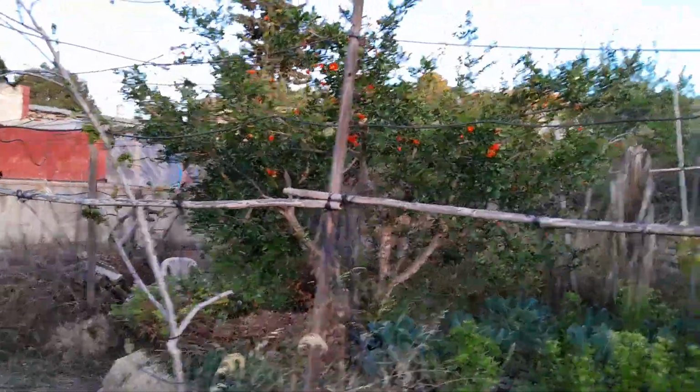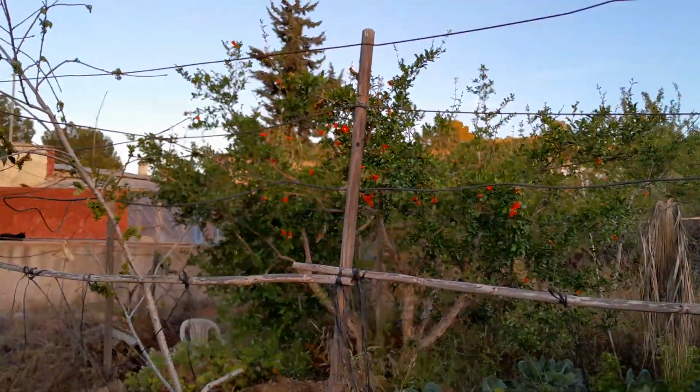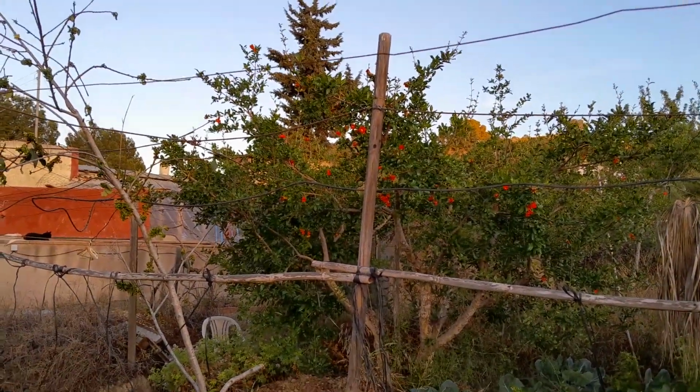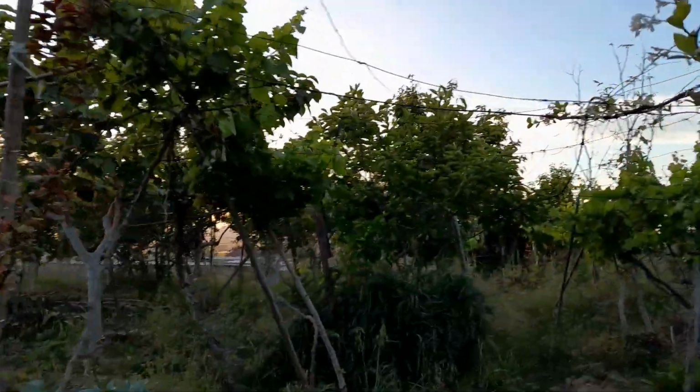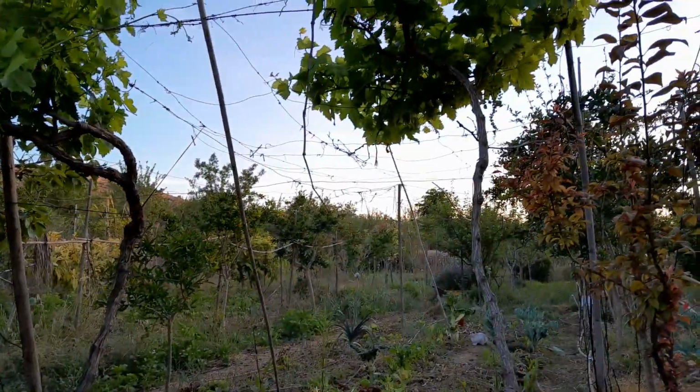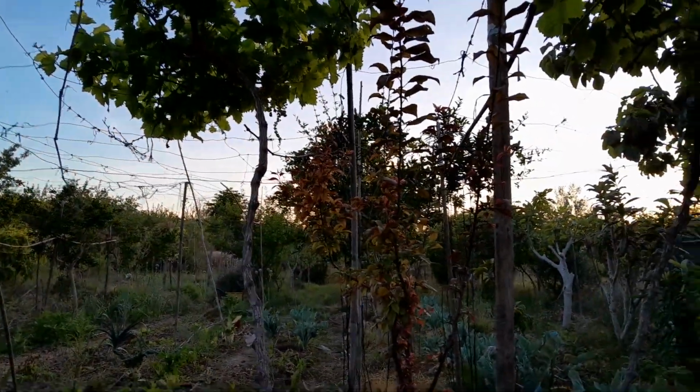So this year is not the year of the plum, but it's nice for the pomegranate. A lot of flower. It's nice. Here is a kaki fruit, interesting fruit. Also, here again I put many grape, and in summer I've got shade here. It's nice. So the goal here, because of hot temperature, I put many trees to have shadows.